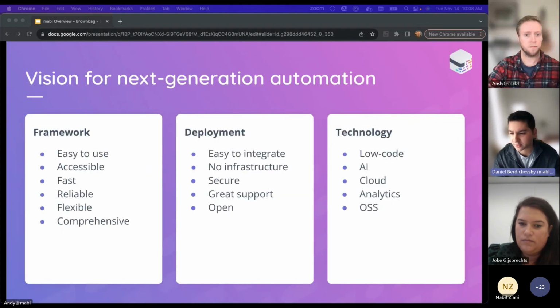So to take a look at it in three main buckets, what is Mabl's vision for next generation test automation, right? If you look at the framework bucket, you have the ease of use. It needs to be low code or no code. It needs to be accessible. It needs to be fast, reliable, flexible, and comprehensive, right? I know those are some great buzzwords, but the idea is that the solution itself is easy to understand and easy to grasp and easy to ramp and scale with.